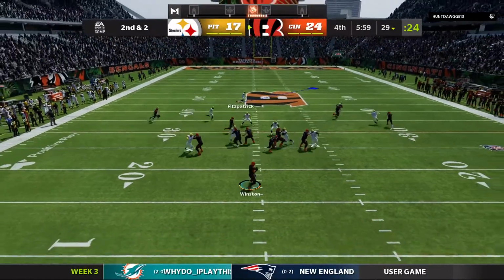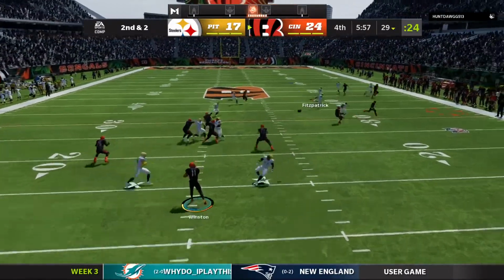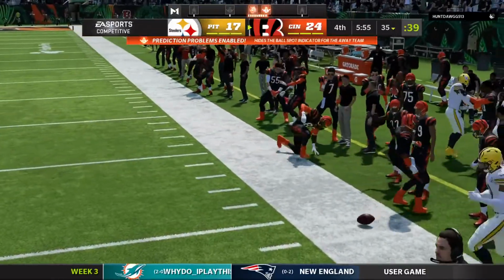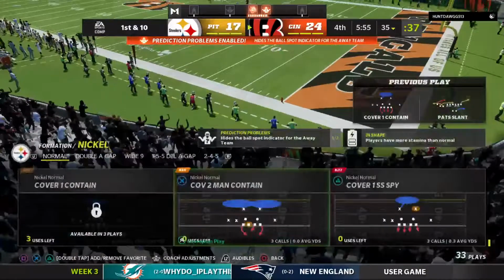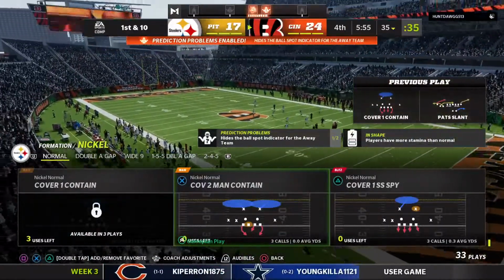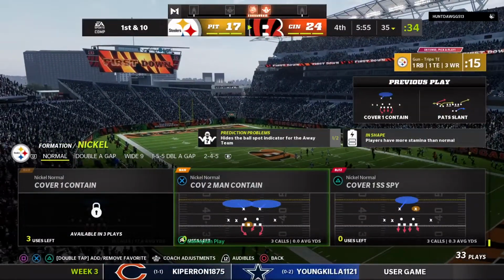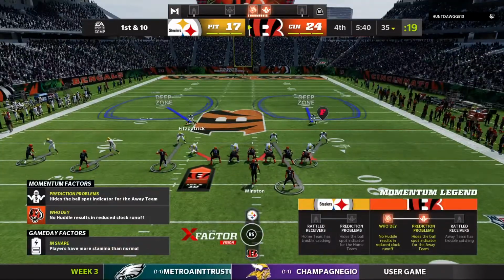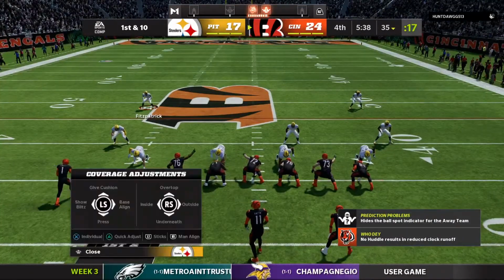From the 29, Winston. This taken in by Jakeem Grant. And he's out of bounds, able to take this one up to the 35. First target, first catch, and a first down. First and 10 at the 35-yard line.